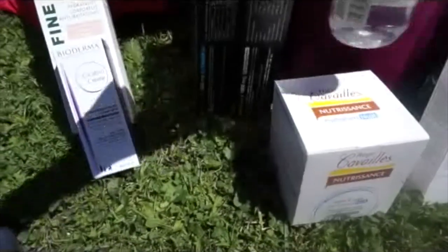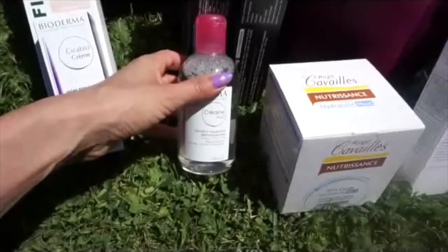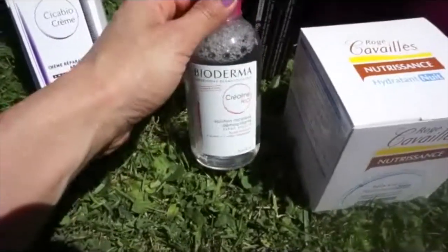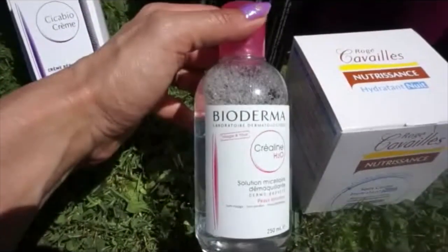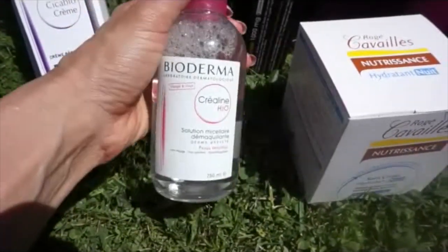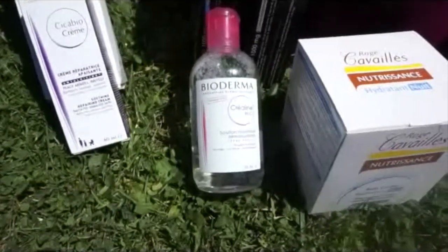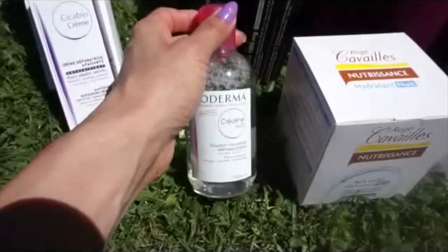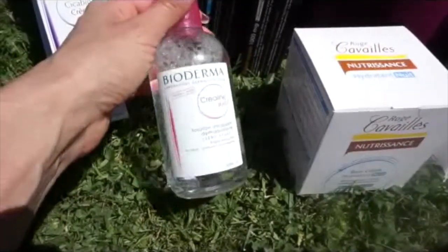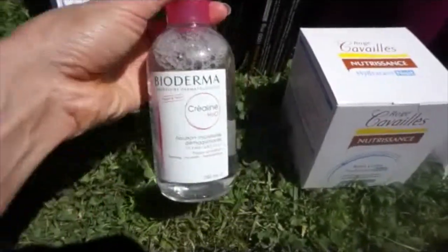Okay, so here is the Bioderma, the H2O water, and I have no idea what is inside this water, but it works like magic. It takes away every single trace of makeup, including waterproof foundation. So it's kind of like a miracle. And if they had a bigger size, I would have bought that, but they did not. So that should last me for a little while. And I actually think they do sell Bioderma in Canada in Shoppers Drug Mart. But I thought I would purchase it from here since it was a sure buy.